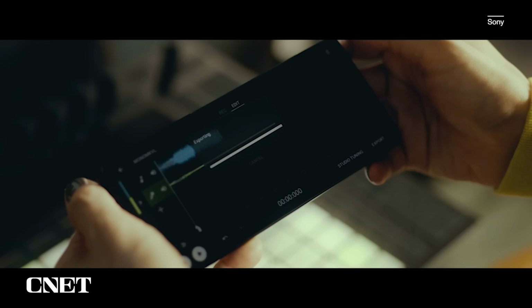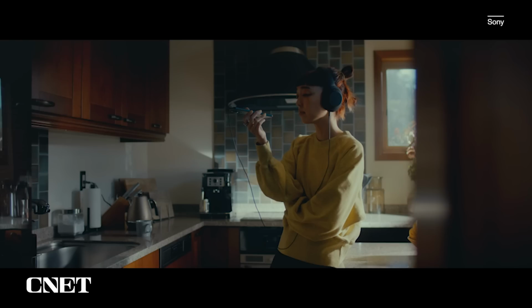Sadly, the new music app wasn't ready for me to try. Honestly, next to the cameras, Music Pro could be the biggest new feature on this phone.